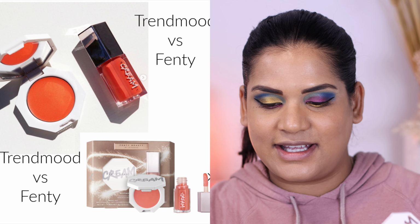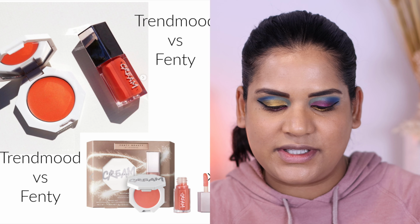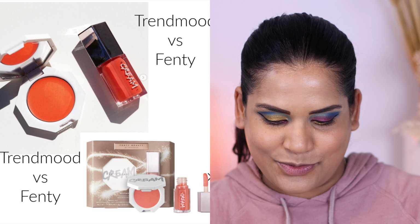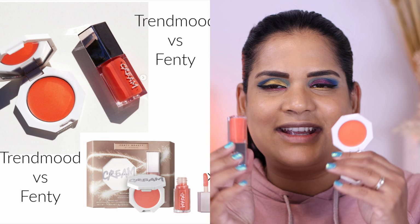I was so curious because on the Sephora website, it looked very much like it does now in person, but the Trend Mood post made it look very orange. So I was very curious as to what the heck I was gonna get. I guess on camera, it's looking really orange. So in person, this looks lighter, but this one looks true to the photos I saw on Trend Mood. So that'll be interesting.